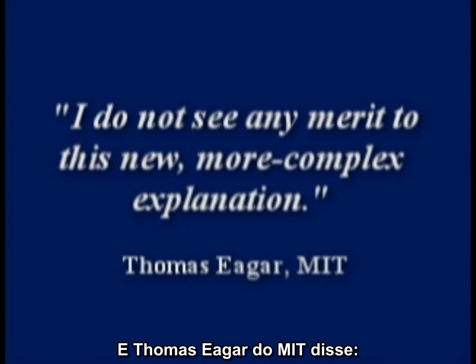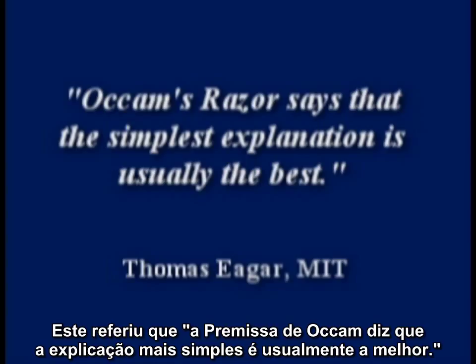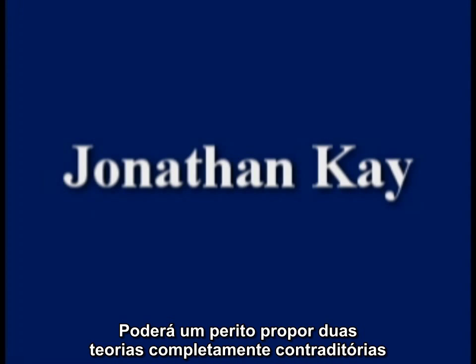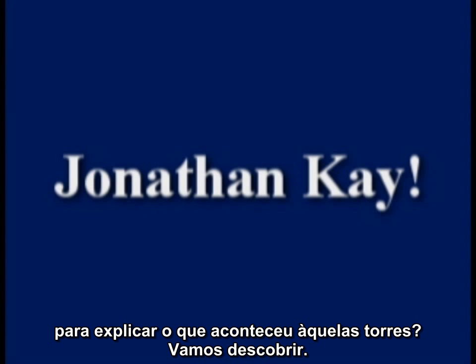And Thomas Eager of MIT said, I do not see any merit to this new, more complex explanation. He pointed out that Occam's razor said that the simplest explanation is usually the best. So using Occam's razor, maybe the simplest explanation for all those sounds of explosions are explosives. Can an expert propose 2 completely contradictory theories to explain what happened to those towers?